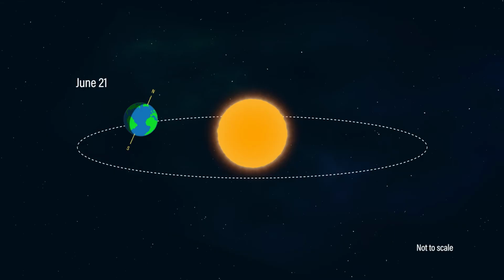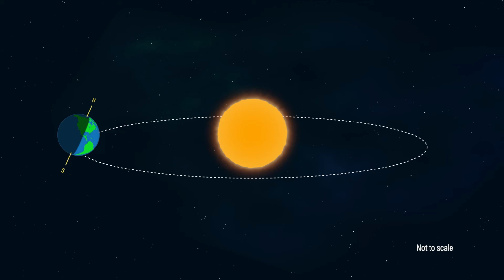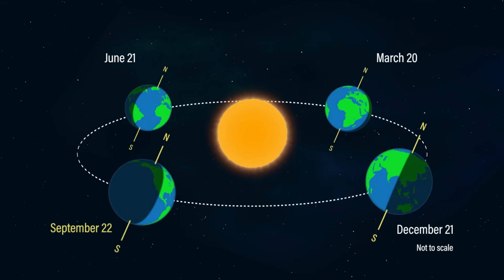If we set the date to June 21st and position ourselves in space so we can see the Earth and the Sun at the same time, and make the Earth large enough so you can see it, you'll notice that the northern hemisphere is leaning more towards the Sun. From our perspective on the ground, the sun appears high in the sky at local noon. As we orbit the sun, you'll notice that although our position is changing, we're always leaning in the same direction. On September 22nd, neither the northern hemisphere nor the southern hemisphere is leaning toward the sun. This marks the beginning of autumn in the northern hemisphere and spring in the southern hemisphere.